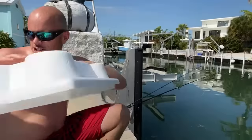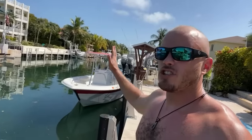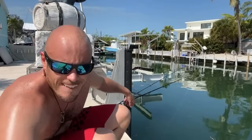Then for bait, check out what we got for bait here. In fact, let me show you guys first the location. Check it out. In a canal, just tons of boats, houses lined up along here, and the open ocean's out that way, so people leave and then go fishing for the day. We're just in the canal where people travel to get out to go deep sea fishing. All right, let me move you guys over.